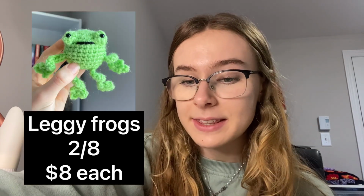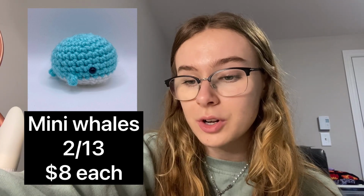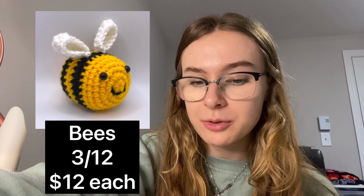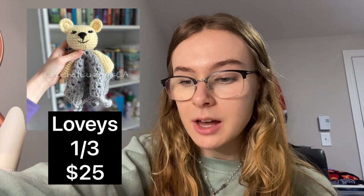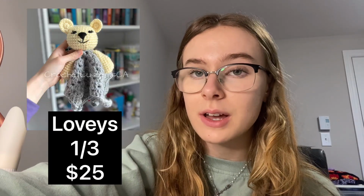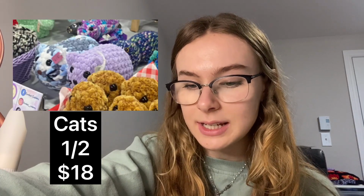Now last time I had brought 6 leggy frogs and I sold out, so I brought 8 this time, but I only sold 2 of them for $8 each. And I brought 13 mini whales and I sold 2 for $8 each also. I brought 12 regular bees and I sold 3 of them for $12 each. I brought 3 baby loveys and I sold 1 for $25. I brought 2 cats and I sold 1 for $18.